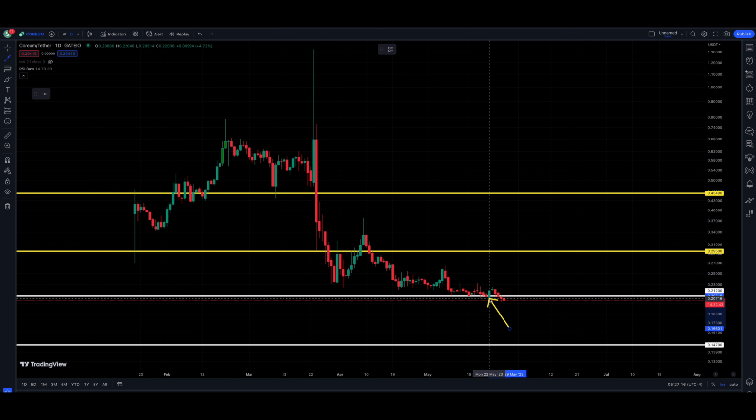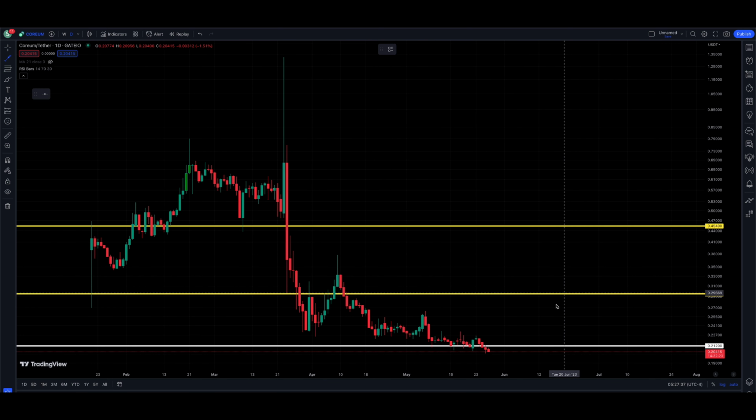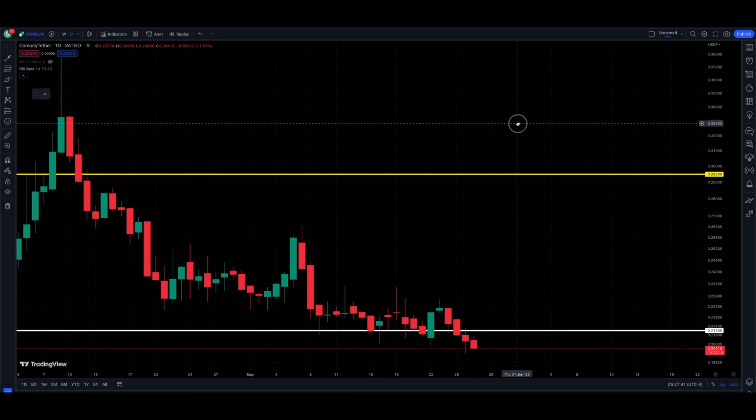Nice support on the 22nd. Basically ran out of steam on the 23rd, rolled over, and it looks like today we could be putting in a new low. So that's unfortunate for the Coreum holders. If you're looking to buy in dollar cost average at a lower price, well, you might welcome chart action like this. Let me see if I can make this a little bigger for you here.